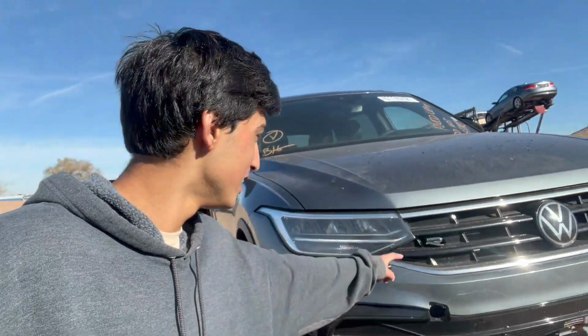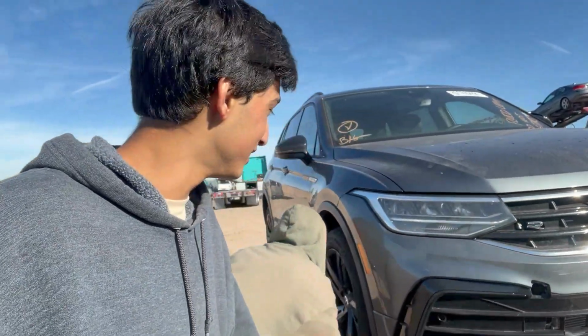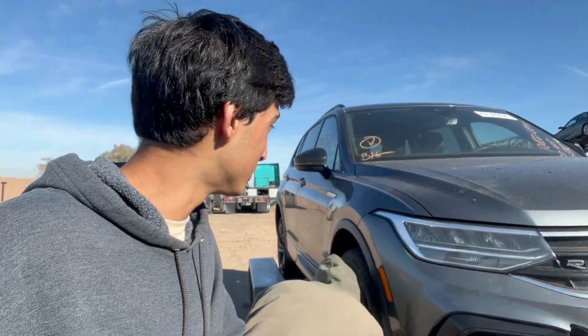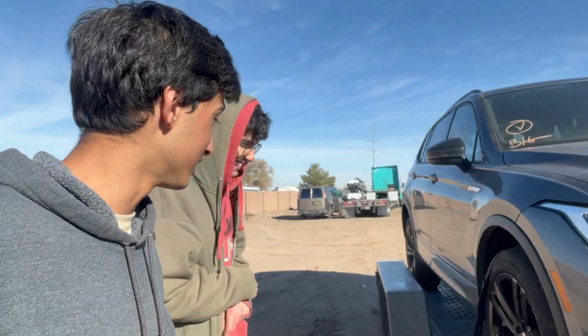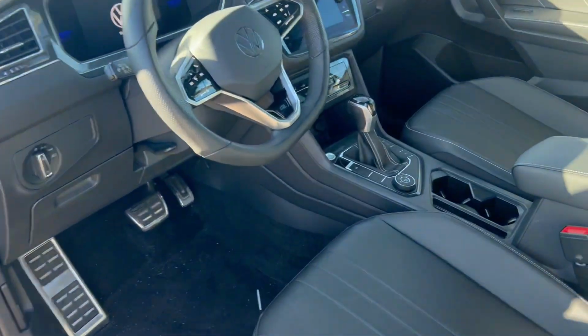This one's an R line. This is what I wished we had gotten the first time we bought a Tiguan, just because I heard that these things are really, really nice. But let's just see, let's take a look at this thing a little bit. Check that out, guys. What?